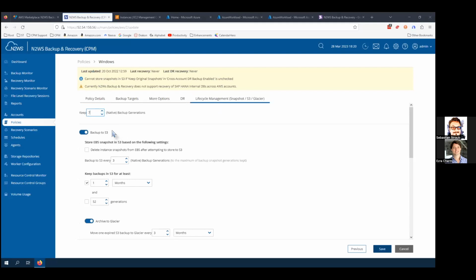Once we get past the 7 days, I then will tell my users, my data stakeholders, well, if you want to get to data that's older than a week, it's going to take a little longer because the data is going to be reassembled from S3 buckets. But look at the storage savings. We're saving over 90%. That's where this step comes in.